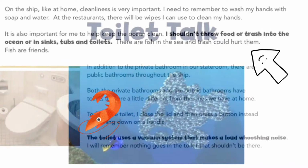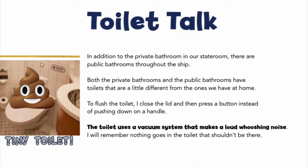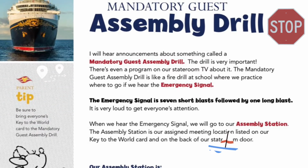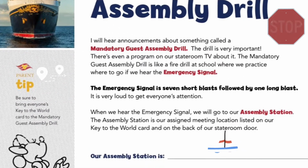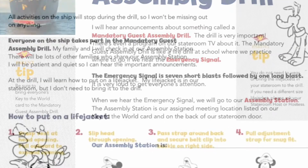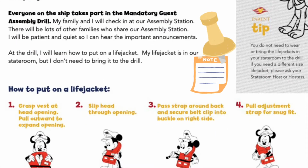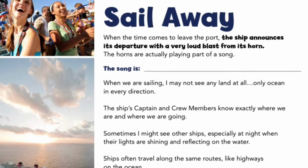They touch on washing your hands. They even talk about the toilet, which I thought was very funny but cute. They go through the assembly drills, even the life jackets, everything. Then even sailing away and leaving.